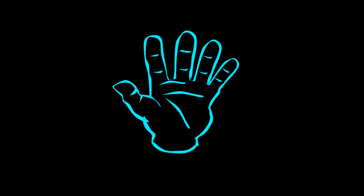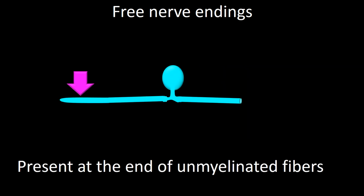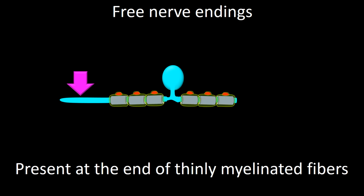The fifth receptor I would like to mention is free nerve endings. Free nerve endings are found in all layers of the skin, as you can see here. Free nerve endings consist of modified terminals of unmyelinated axons, that is, of C fibers, and modified endings of thinly myelinated axons. These fibers are called alpha delta fibers.